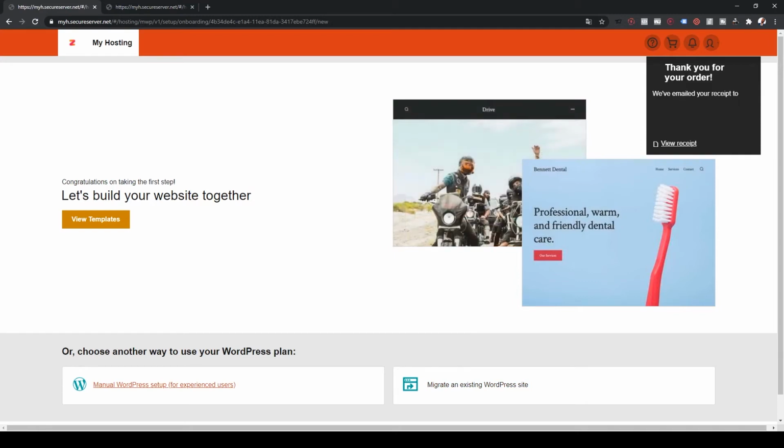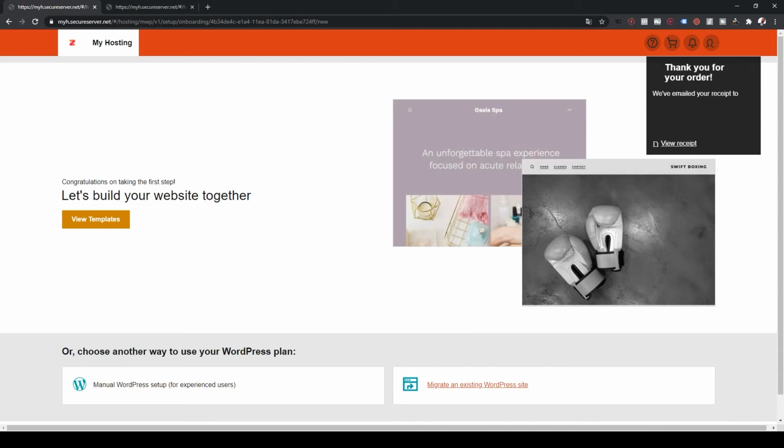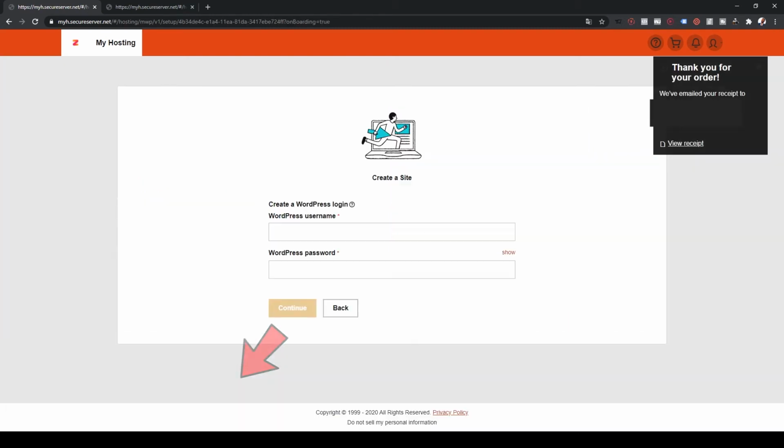Okay, now we're gonna do something a little bit different. It gives you two options here at the bottom. It tells you to either manually set up WordPress, or to migrate an existing WordPress website in case you have one already. So we're gonna go through this setup process here.